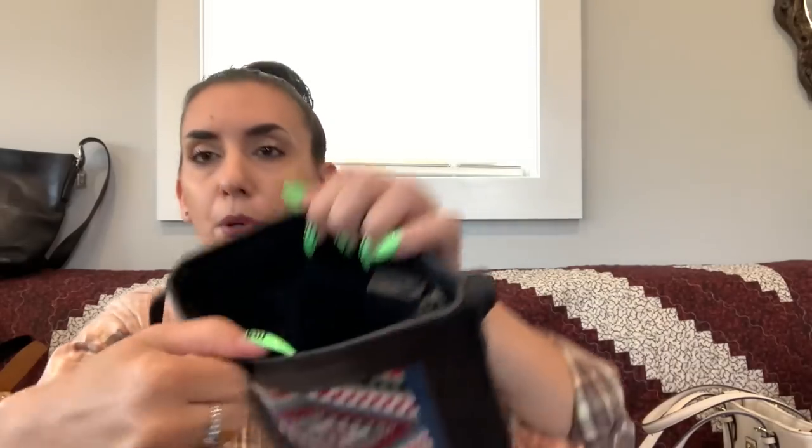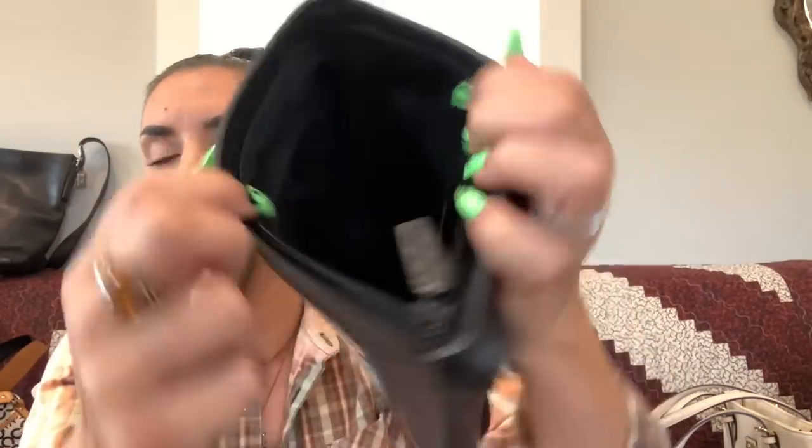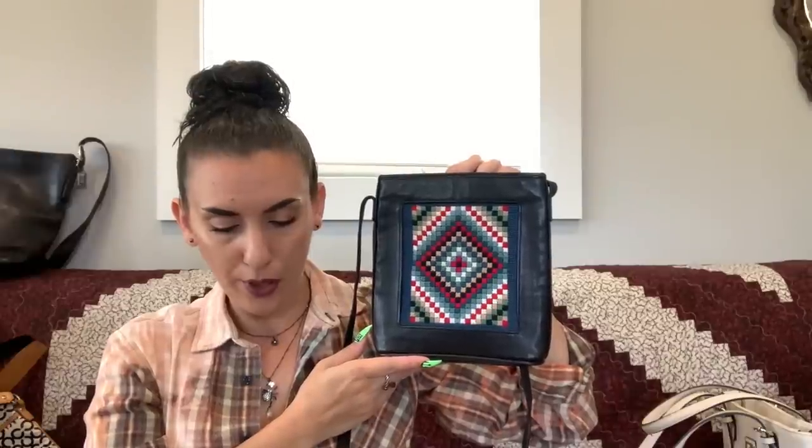And then your interior has a zipper and slip pockets. Slip pockets here, zip on the other side. Super cute, great for the winter. And we're going to do $25.